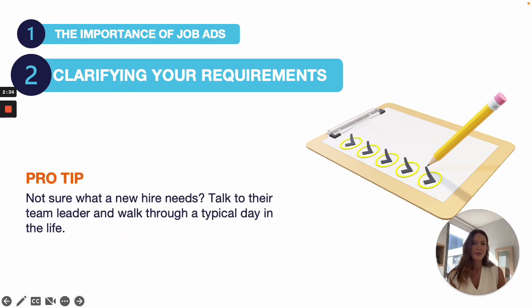Now here's a pro tip. If you're not sure what your new hire needs, talk to their team leader or their colleagues and get them to walk you through a typical day in the life of that role. You'll quickly uncover items or logins that you might not have thought of to begin with.